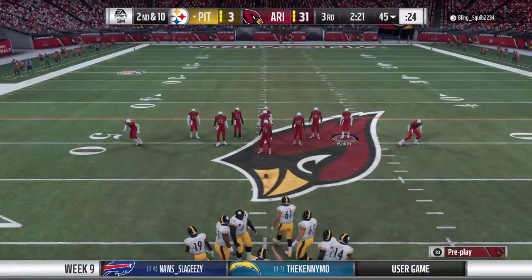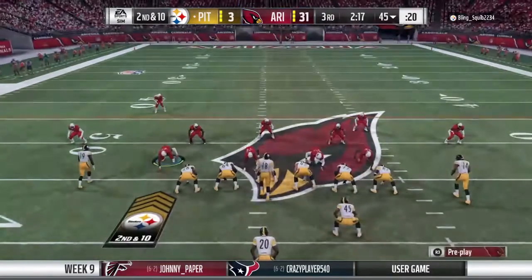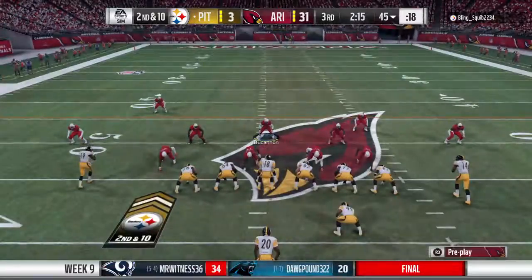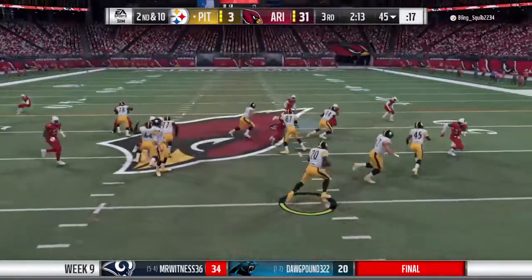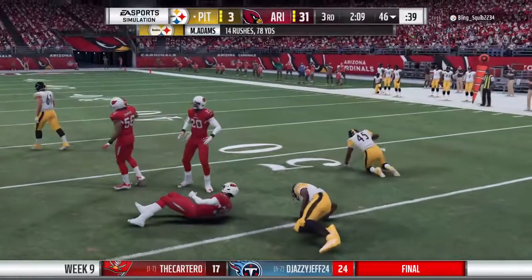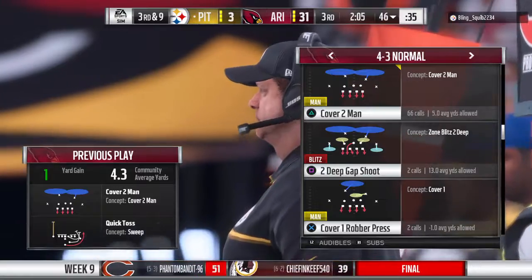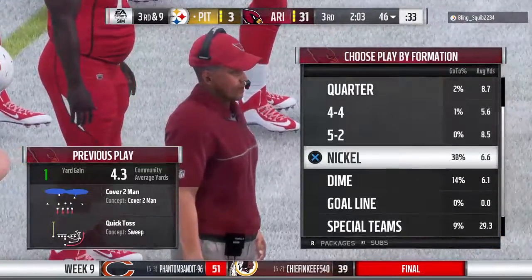Offense looking to avoid a 3rd and long. It's 2nd and 10. They'll keep it on the ground. Adams. And no room that time. Getting it to about the 46. 1 yard, the official pickup there, so it's going to set up 3rd and 9.